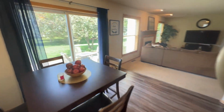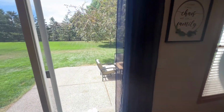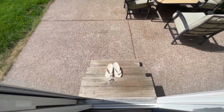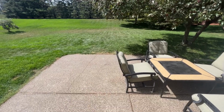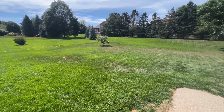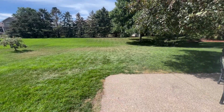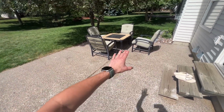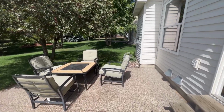Okay, and then we'll take a look at our backyard here. Nice walkout, beautiful sliding door, just down a couple sets of steps. You do have this massive backyard, tons of greenery and space for the kids to roam, run around and play. You have this patio area here. Set up some chairs as they have it. Good spot to relax.